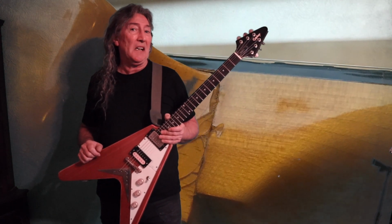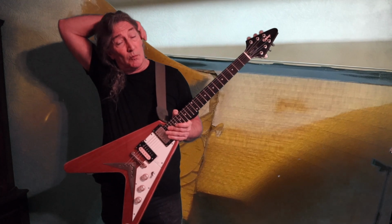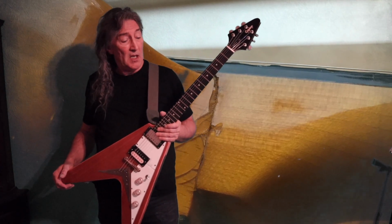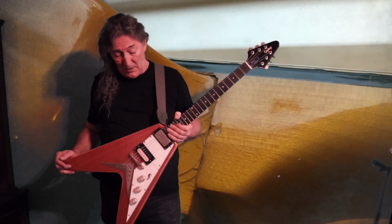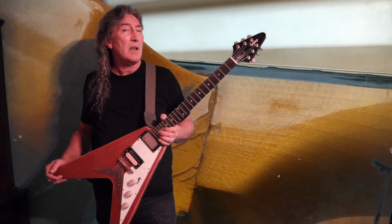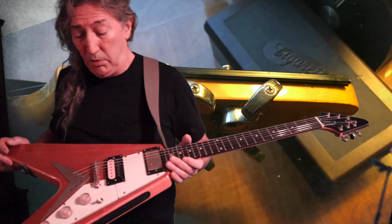And I've got to tell you, I like the sound. Whatever it is, I wish that I knew. I'll ask the owner of this what it is, because I'd quite like one. It's a very, very nice pickup with plenty of power.